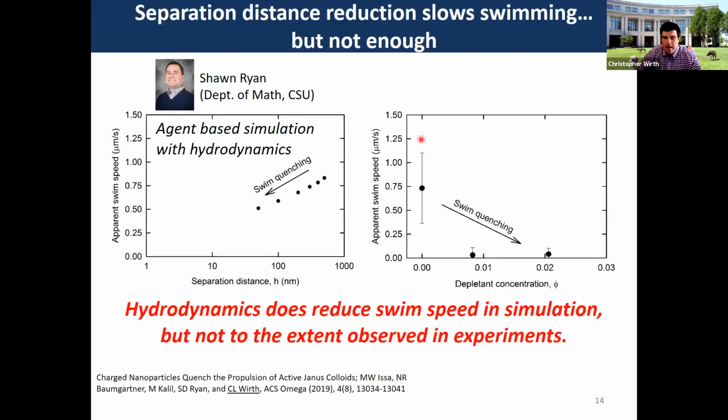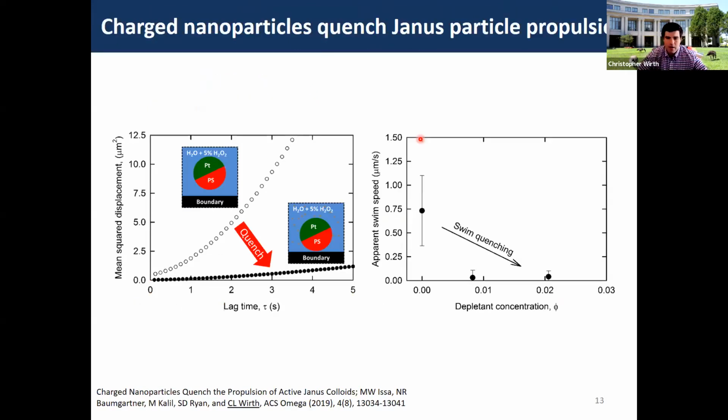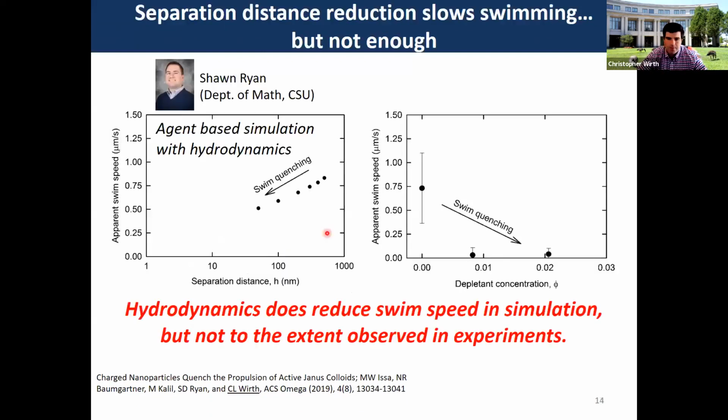So my collaborator at Cleveland State, he's a mathematician, and he does agent-based simulations of active systems. This was kind of our first attempt at trying to understand this. Our hypothesis was that when you added these charged nanoparticles, you induced what's called a depletion attraction between the Janus particle and the boundary. As a consequence, you bring the particle closer to the nearby boundary, and that would reduce the swim speed because of decreased mobility of the particle.